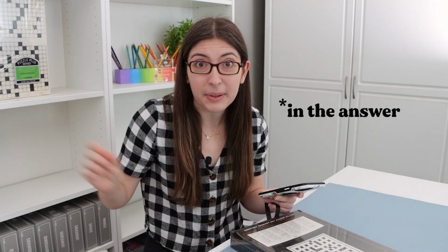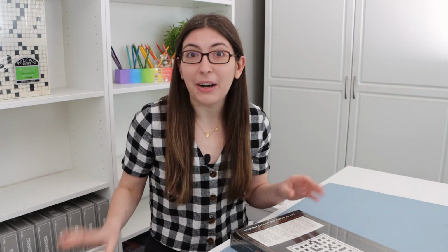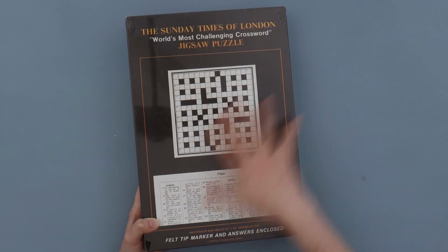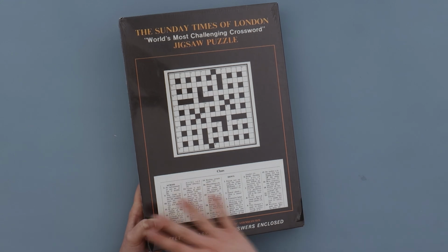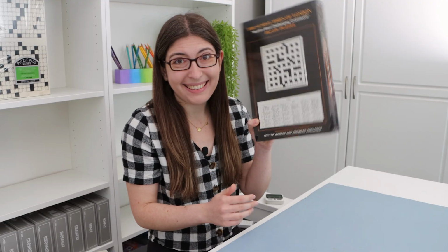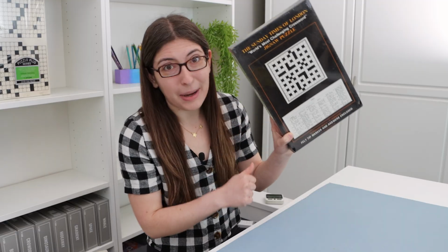So every single cryptic clue is going to have a definition and then also some wordplay making up the letters in the clue. Every time I do cryptics, I do a whole lot of very random Googling. So after I finish this, once again, I'll obviously have it scanned for you guys to solve yourself. But first, let's do it as a jigsaw puzzle.